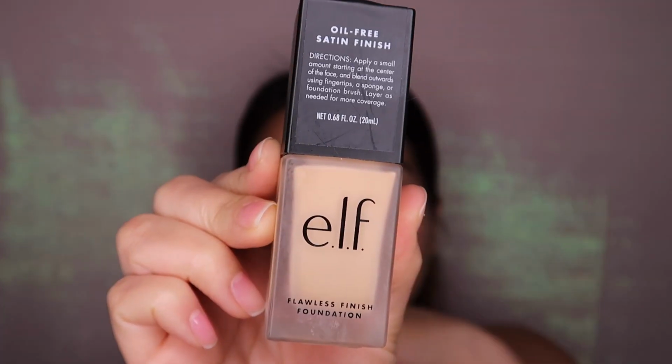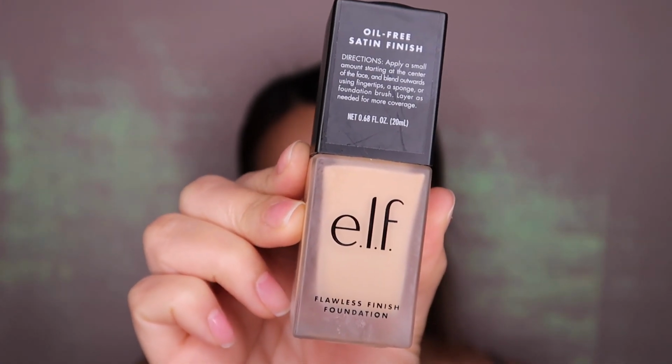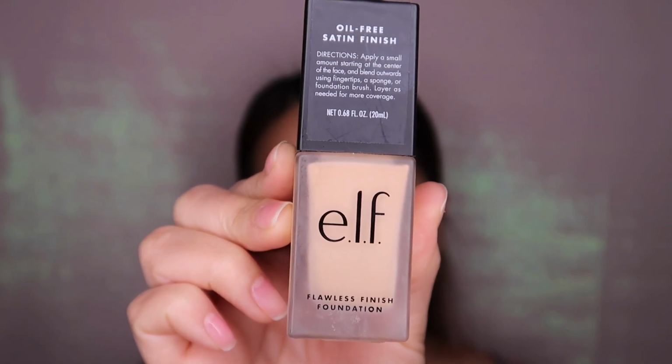while at the same time blurring my pores. So I've really been enjoying these two drugstore foundations, and you've probably seen me use them in other videos. But one I really haven't talked about is this one right here. I've been really enjoying this foundation right here. It's the E.l.f. Flawless Finish foundation.